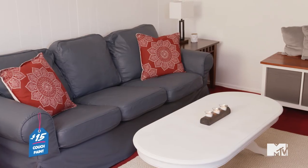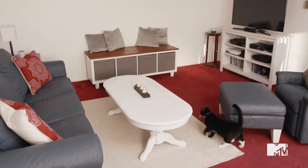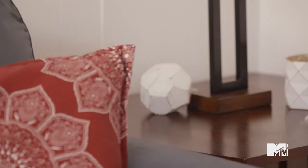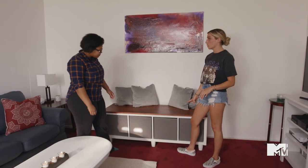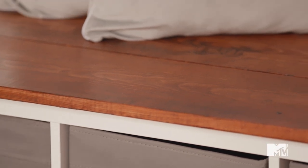We painted the couch. Also matched it to the gamer chair. Couldn't get rid of that. We had to keep that for you. Added a little carpet to break up the red, but also kept the red with the pillows, with our beautiful DIY artwork. This is actually a bookshelf I stole from your room while you weren't looking. Added some feet, added a little piece of stained wood from the hardware store.